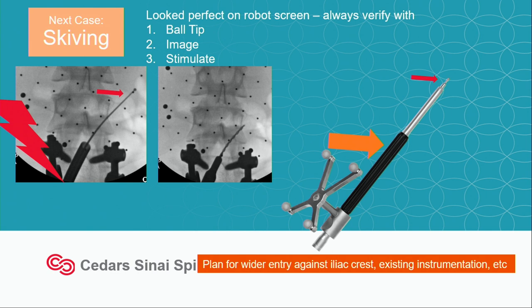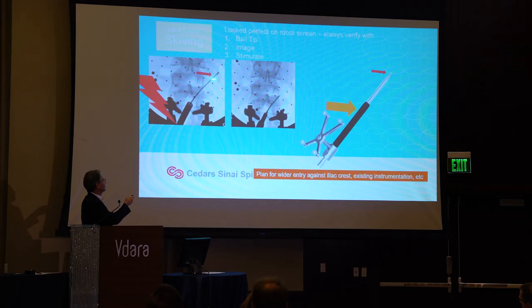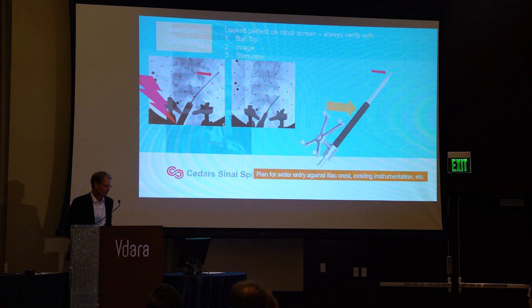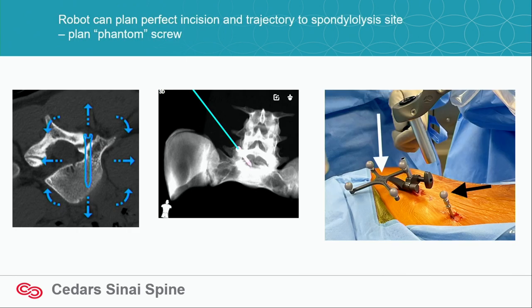I'm feeling pretty good about myself, and I failed. I totally skived. And the reason why is the robot didn't plan that there was actually instrumentation already there, so I didn't have a straight shot. This thing here was hitting the instrumentation. Now, fortunately, we put in a ball tip probe, it was way off. The robot screen said we were perfect, but it didn't feel good, it didn't look good. We just opened it up and fixed it the old fashioned way. So now what do you do if you have a larger gap? Maybe just putting a screw across it isn't enough.